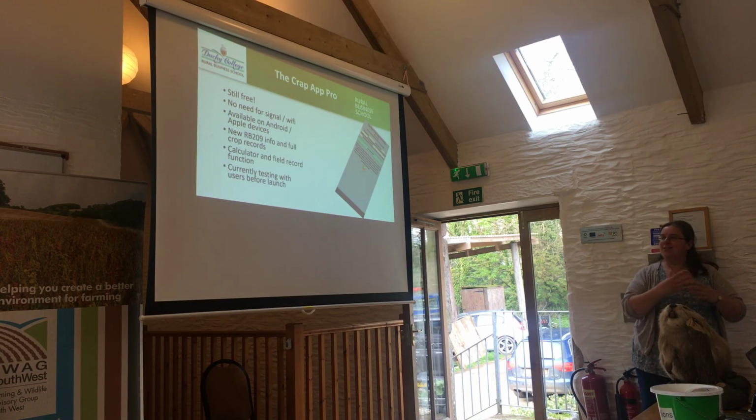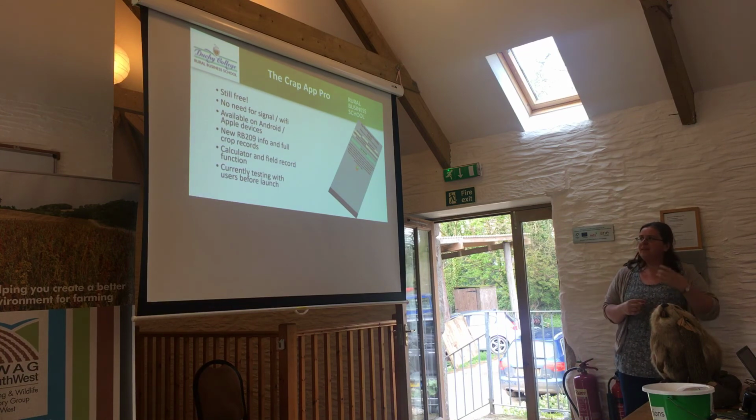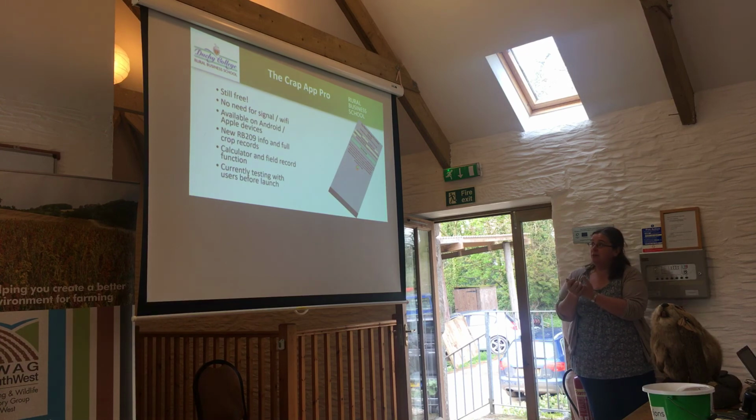It's still free. You don't have to pay to use it. It's available on Apple or Android. Still don't need signal or Wi-Fi. The new version has all the new RB209 figures in it. So RB209 was updated a couple of years ago now. All that information is in there, and as and when AHDB put anything new into RB209, that will seamlessly feed into the new app. And it now has full crop records in it.